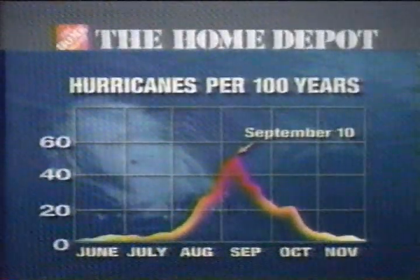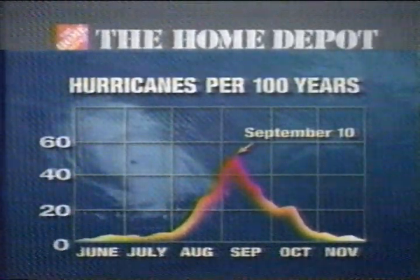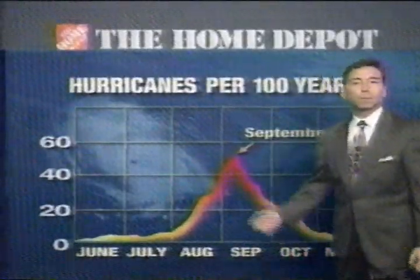All right, as we head our way through the first 10 days of the month of September, we're at September the 3rd, and September the 10th is the historic peak of the hurricane season. In the first 10 days of September, we've seen storms originate all the way from the coast of Africa to the Gulf of Mexico. Over the past 110 years, 125 storms have originated during this time period.